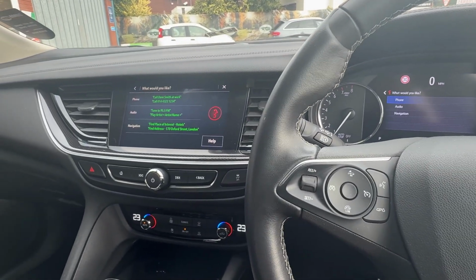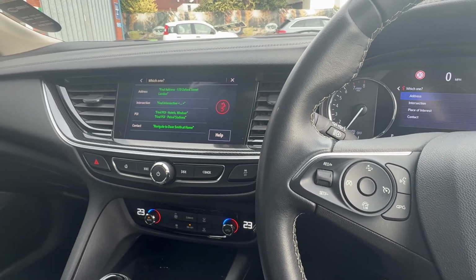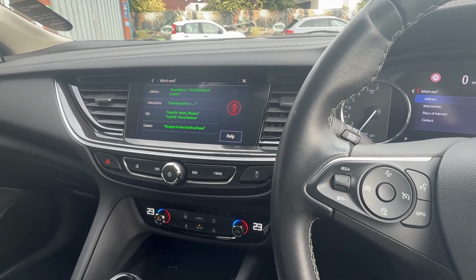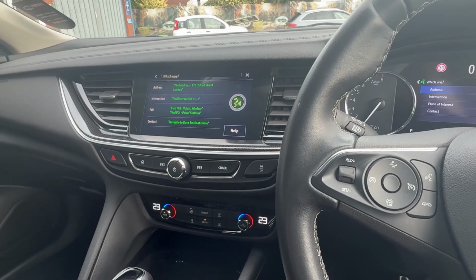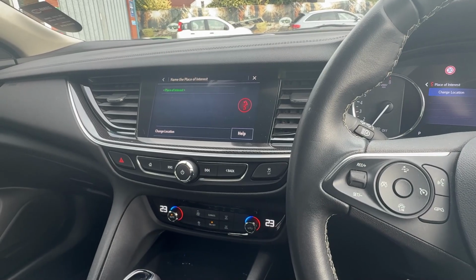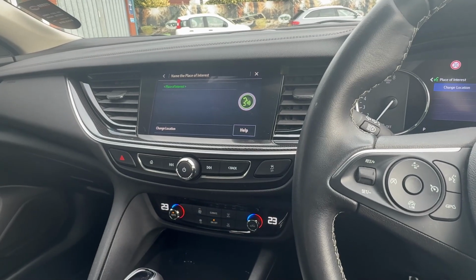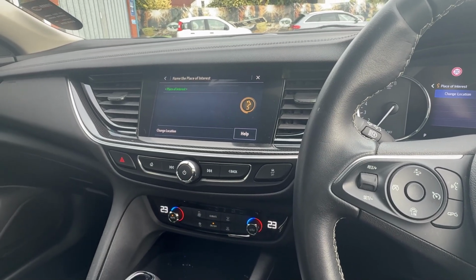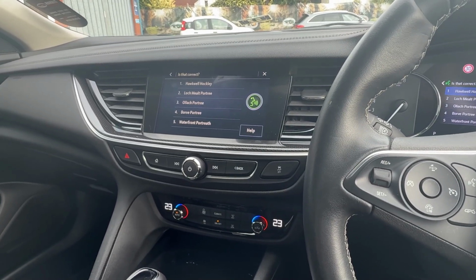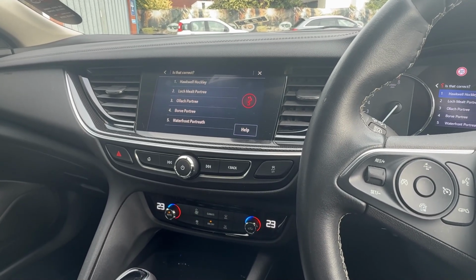What would you like? Navigation. For navigation, please say address, place of interest, intersection or contact. Place of interest. If you are looking for a place near your current location, please tell me the name. Otherwise, say change location. Moorcroft Pottery. Is that correct? Cancel. Okay, I'll cancel the speech session. I hope I can help next time.